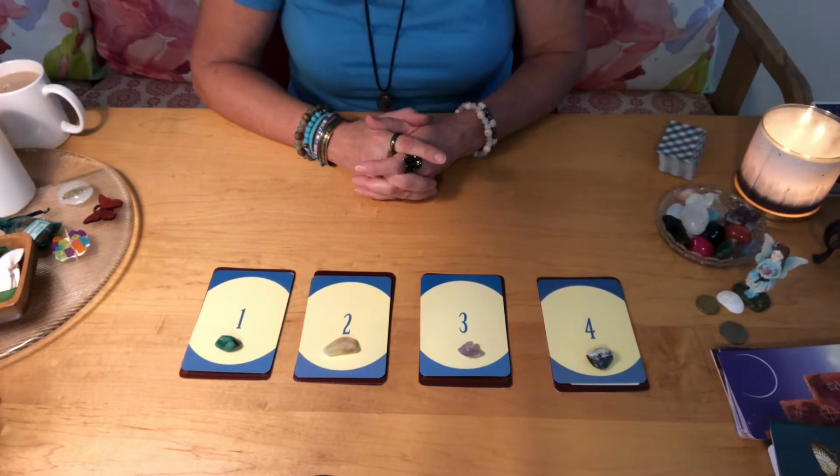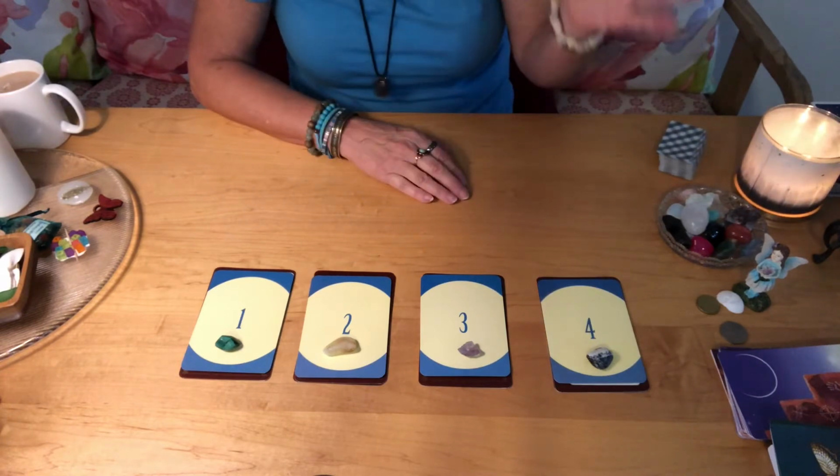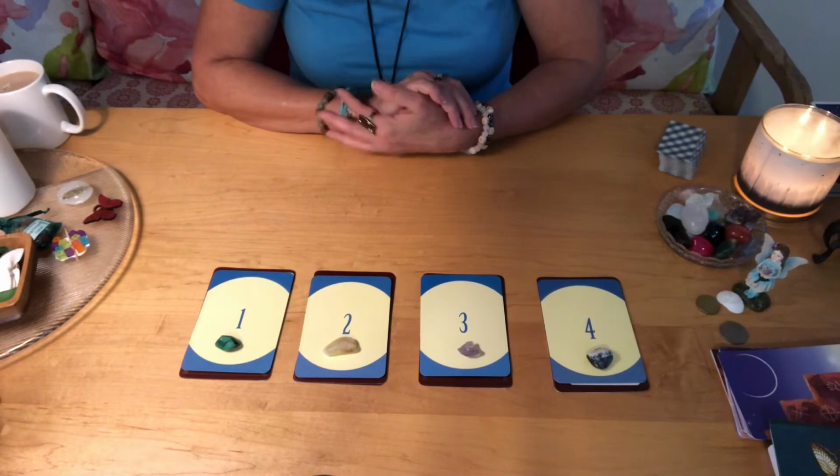If you don't know at all, and you're brand new to pick a card readings, you can go through them all, listen to them all, and then the one that resonates with you, you can pick that one.